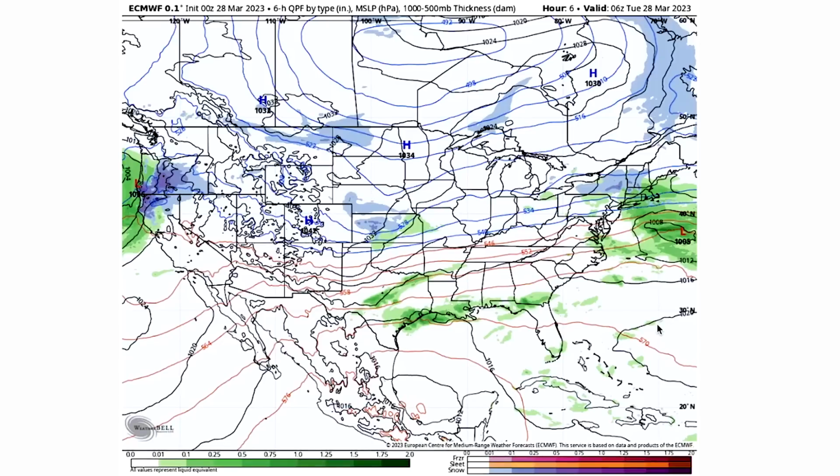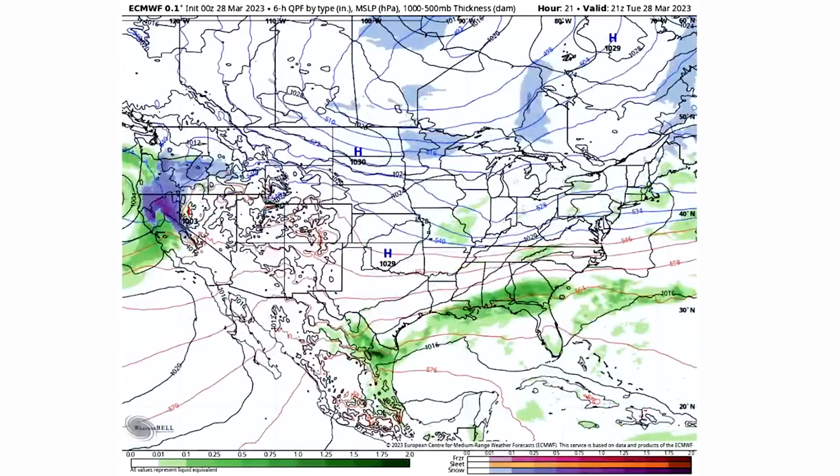I'll try to make those pretty clear, and also the factors and locations as we dive into everything. Let's move towards this afternoon here on Tuesday, March 28th. We're already approaching April, I can't believe it. We do have a major storm system moving onshore to the northwest, and this is bringing snowfall to Oregon and California, also rainfall in the more coastal and lower lying areas.